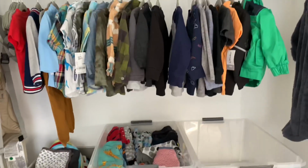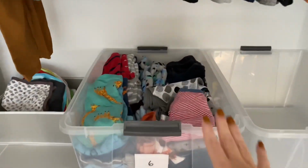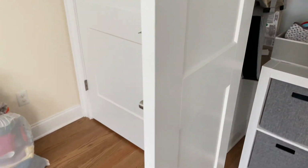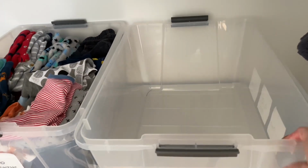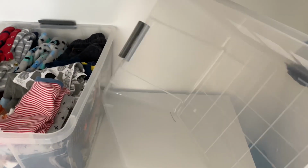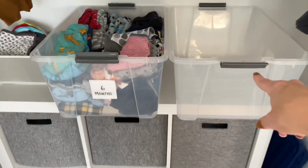All right, so I got everything put away, everything that he's outgrown. I've gone ahead and put it into the bin. Some of it I have over there that's going into a bag for donation. And then this is the bin of clothes that he'll be growing out of. I just have them labeled. It's going to be like 6 to 12 months, so anything for that as he grows out of it, I'll just throw it in that bin.